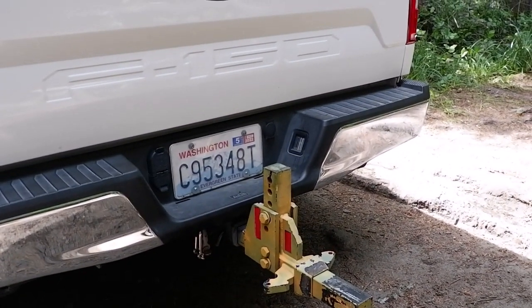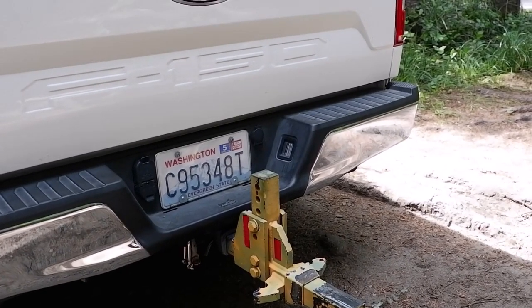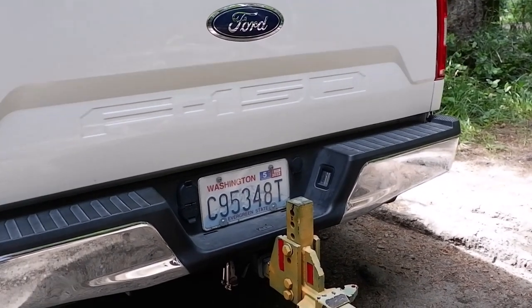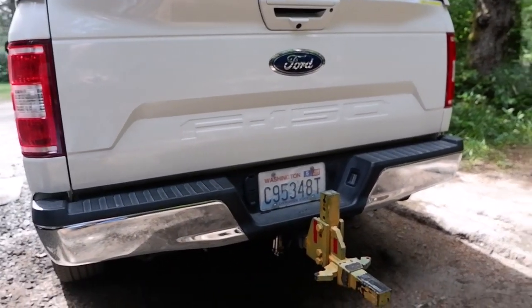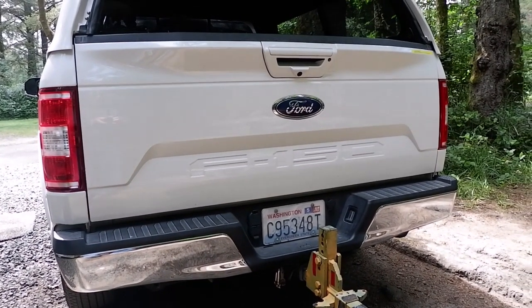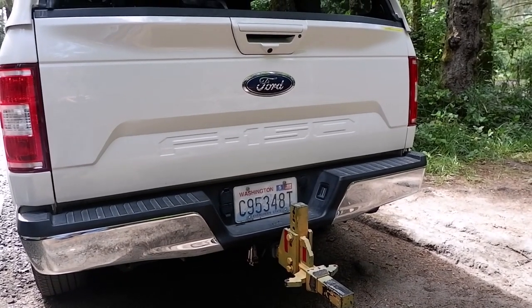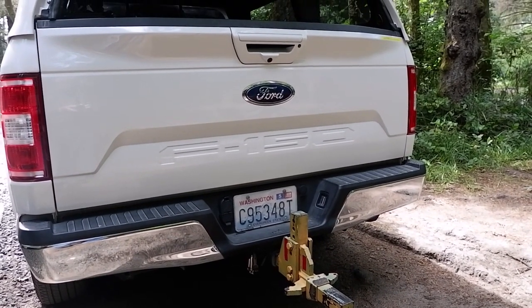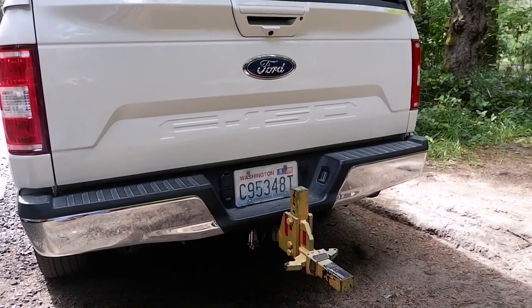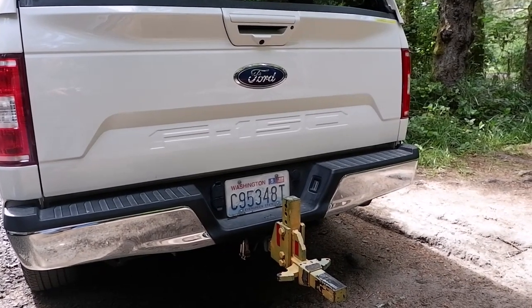The Airstreams are notorious for the tongue jack being so far forward on them that you can't open your tailgates. People have tried rotating the tongue jack around and so forth. It didn't work for us. But once we got the Propride hitch on, we can now open our tailgate and get access to the back of the truck with the hitch in place and the trailer in place. That's really a big advantage in my mind.